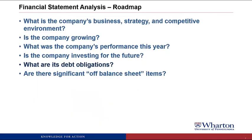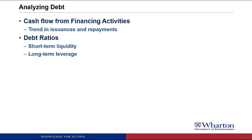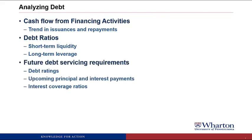Next stop on our roadmap is we're going to look at Vulcan's debt obligations and their financing activities. So we're going to take a look at their cash flow from financing activities to look at their trends in issuance and repayments of debt. We'll look at their debt ratios, both short-term liquidity ratios and long-term leverage ratios like we looked at earlier in the course. And we'll try to get a sense for their future debt servicing requirements. So what do the debt rating agencies think about their ability to repay their debt? What are their upcoming principal and interest payments? And what do their interest coverage ratios look like?